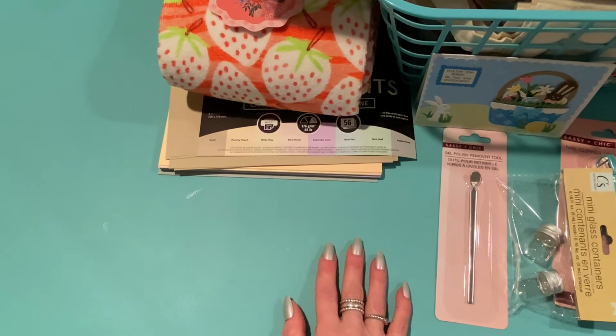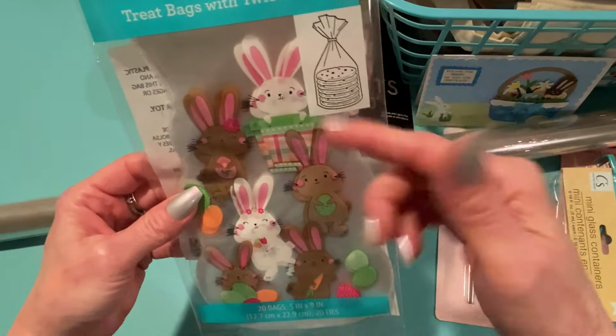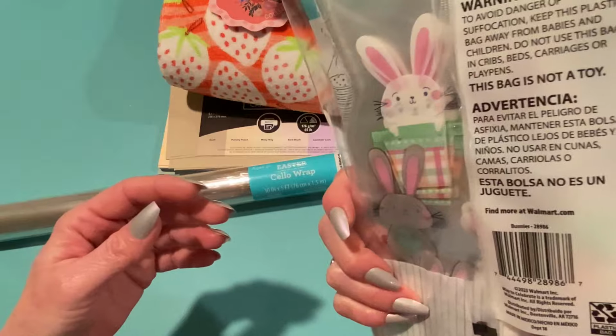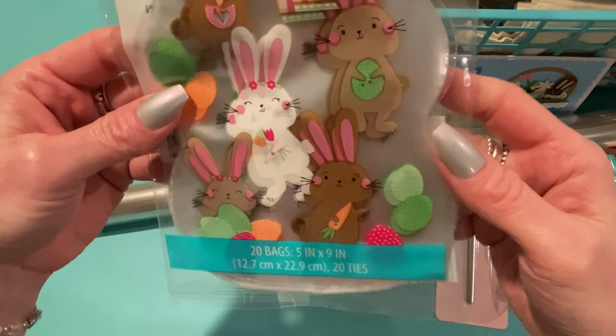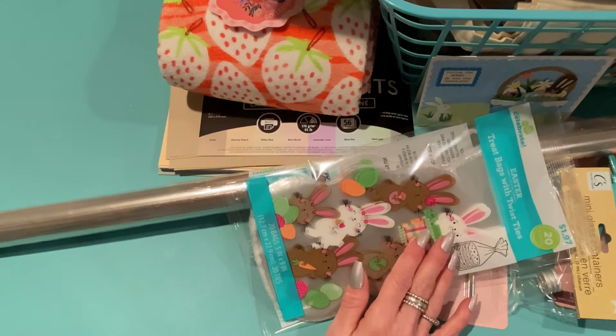And then I got these treat bags. I thought they were adorable, so I'll have these on hand for next year just to send happy mail or, you know, put cookies in like they say. I probably won't do that, but you could. And these are just adorable. It comes with 20. And I think that was it from Walmart.